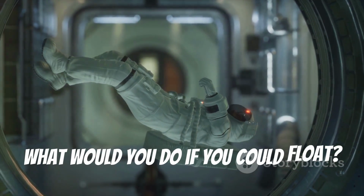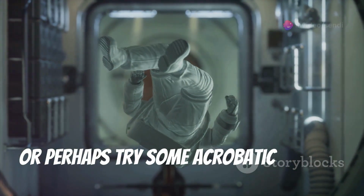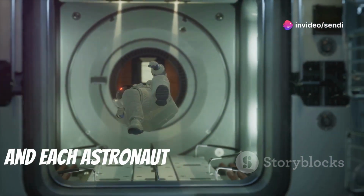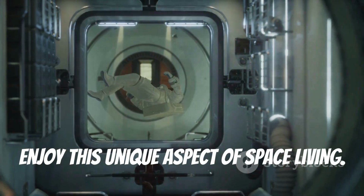What would you do if you could float? Would you glide gracefully through the air, or perhaps try some acrobatic stunts? The possibilities are endless, and each astronaut finds their own way to enjoy this unique aspect of space living.